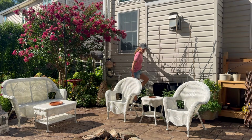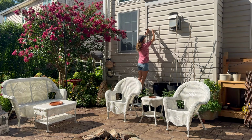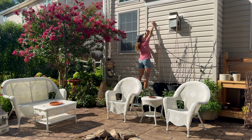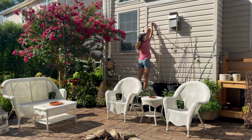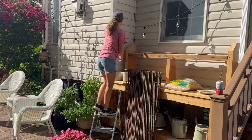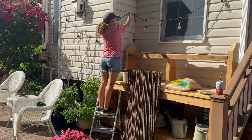It got so hot that my phone overheated, so I'm gonna keep it over there in the shade. But I just want to get these hung. I can't quite remember how high they were before they fell. I think they were all the way up here. I think that looks pretty good. Okay, and then I'm not exactly sure where this one was.